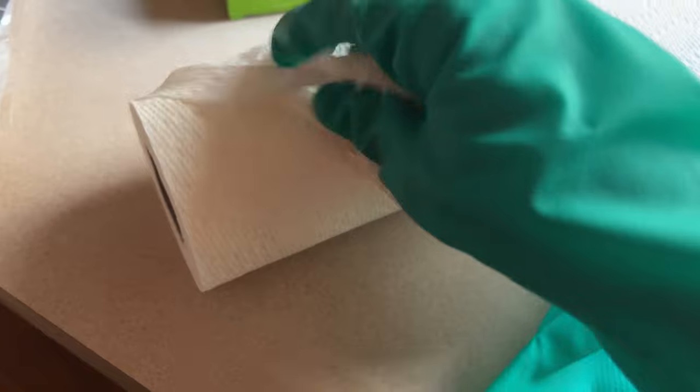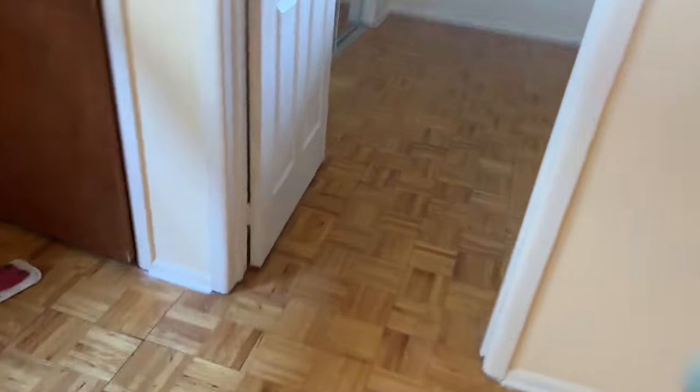Please look at how gross the windows are. This bag is full of just like gross window residue. I don't know if no one's cleaned this apartment since it was made. Literally, let me show you. Look at this. You saw me do one swipe.